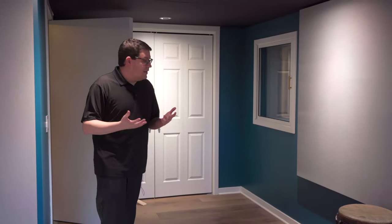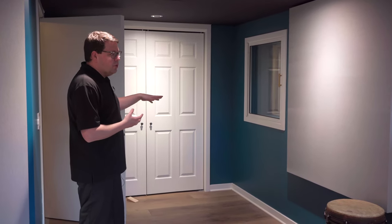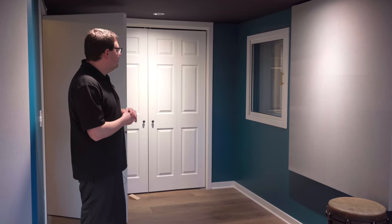Right here in this alcove, we mentioned how the geometry of the room is a little awkward to start with, but really functions nicely. We've got this alcove here that is a little bit more lively, so if you wanted to record acoustic guitar or some percussion back here, it would work nicely.